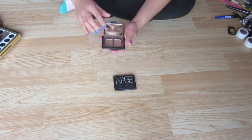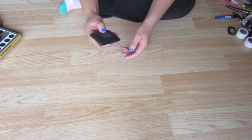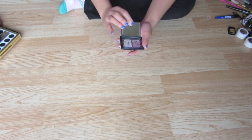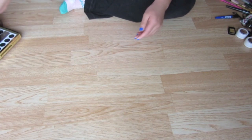This is NARS Kalahari. This is the one that I use all the time, and I'm definitely going to be keeping this one. I really like this one. This is NARS Tokyo. I thought at the time I really wanted this, but I really don't use this. I have to be really honest and brutal with myself. I really don't use this. So I'm going to give that one away.